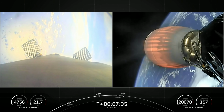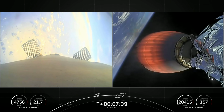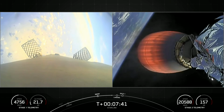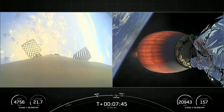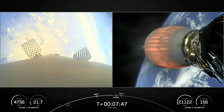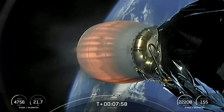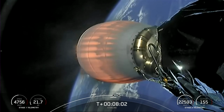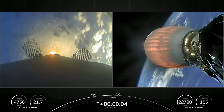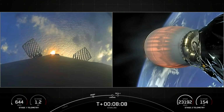Stage 1 transonic. And you heard that call out, stage 1 is transonic. This means that the vehicle is traveling near the speed of sound. Start terminal guidance. Very shortly after, stage 1 landing burn. And there's that landing burn startup. So let's watch as Falcon 9 touches down on our drone ship, A Shortfall of Gravitas.